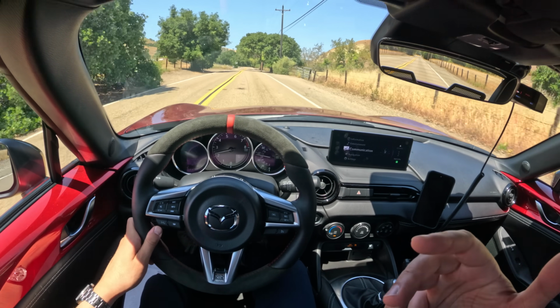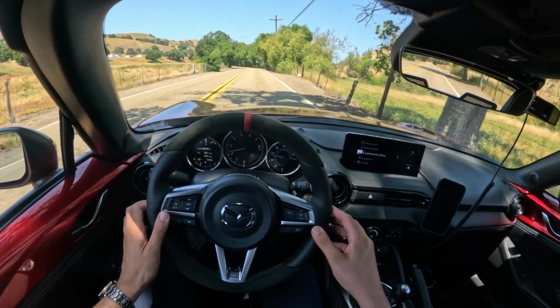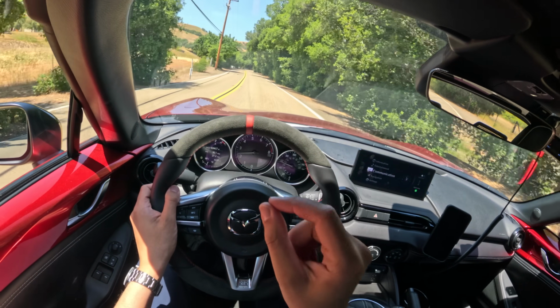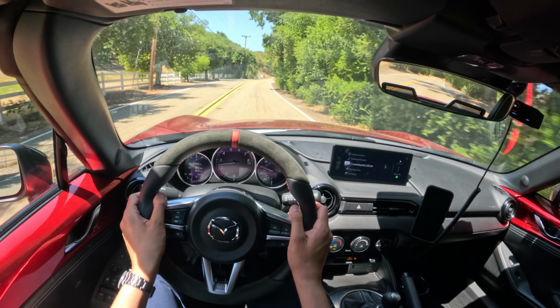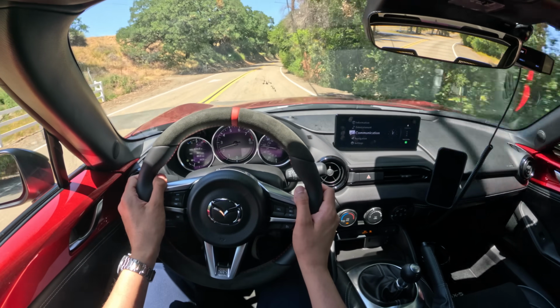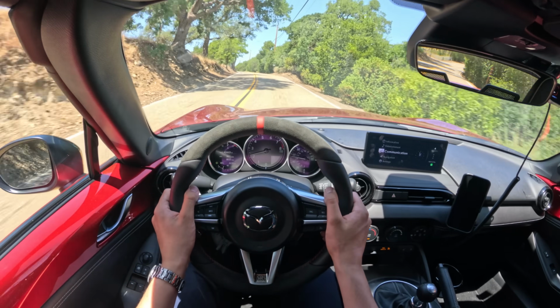The car drives pretty similar to stock, obviously. A little bit grabbier brakes, slight changes to the steering, very subtly improved torsional rigidity with the roll bar. And of course, the most notable thing is going to be the added grip with these new tires. But there is much more to come.